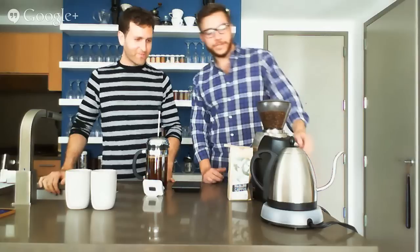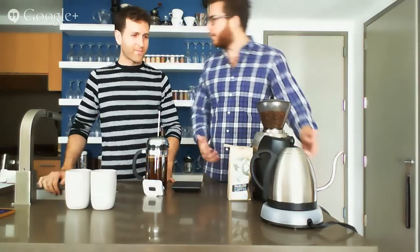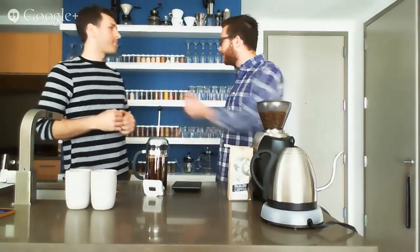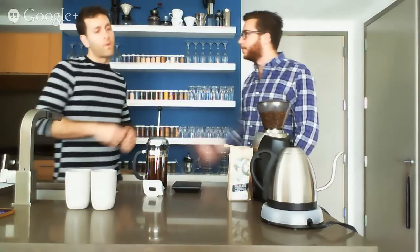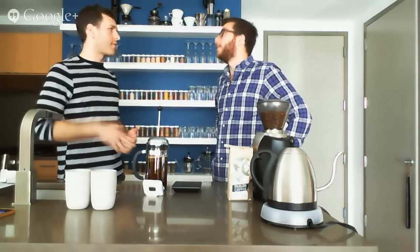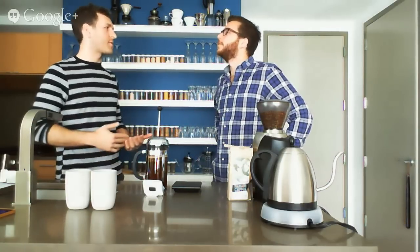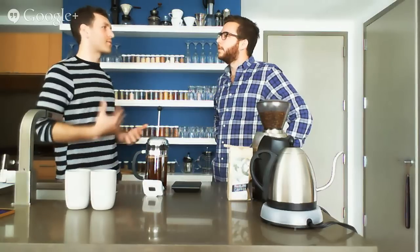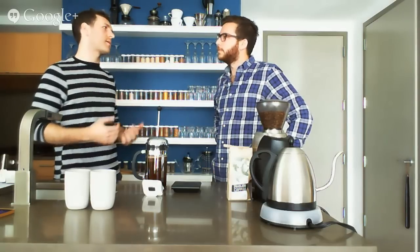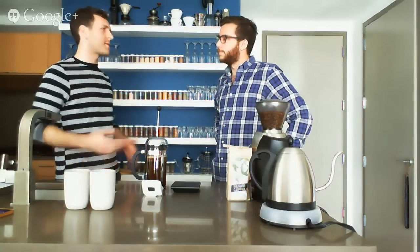And this is an electric kettle here, which is another option for people, especially if you want to be portable with it. You don't need to be tied to your gas stove. The nice thing about this one is you can set it for a specific temperature. For the French press, I use about 205 degrees. If you don't have an electric kettle, just boil the water over the stove, take it off, let it sit for about 30 seconds, and that'll bring it down to 205.